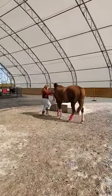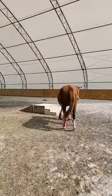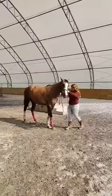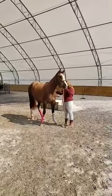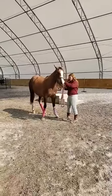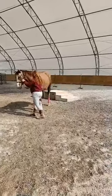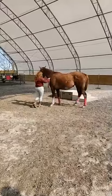Now she's asking her to move her shoulders away. Again, this teaches the horse to balance and use its body correctly. And from a person's standpoint, it's a big safety thing. Again, if you need that horse to move out of your space, you want it to respond in a light and cooperative manner. You don't want to have to shove them like a piano.